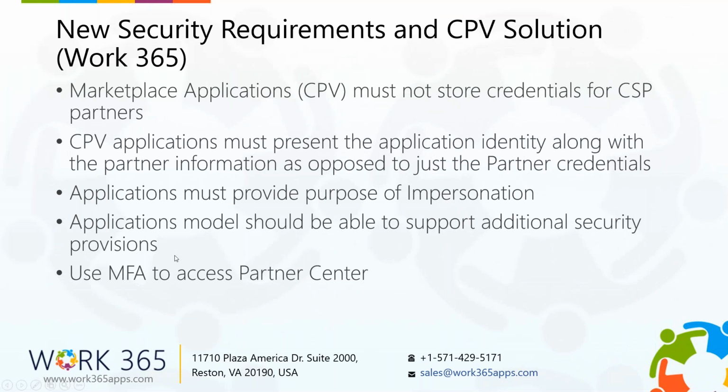All right, so as I mentioned in the previous slide, Microsoft has introduced this concept of a control panel vendor, or CPV. And a CPV is like an ISV, like Work 365 or a SaaS application that provides some sort of order processing, marketplace, and billing automation for CSP partners. So I want to quickly recap what these requirements are, right? One of the main requirements is that there should be no storing of partners' credentials within the CPV's tenant. So now these are specific to the CPV folks like us. They have to use a consent framework and specify why they're impersonating the partner's credentials to access the Partner Center. And most importantly, support any future security requirements.